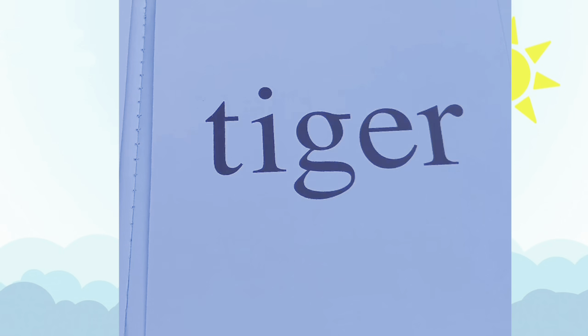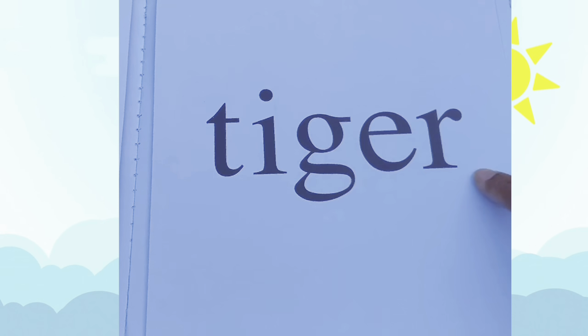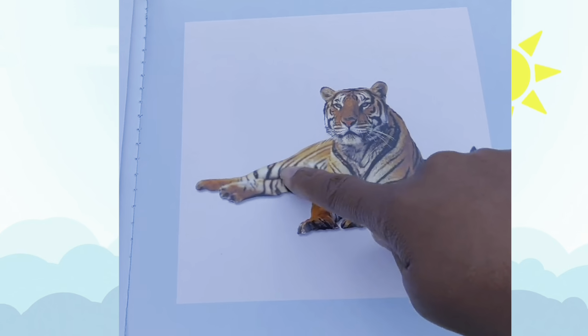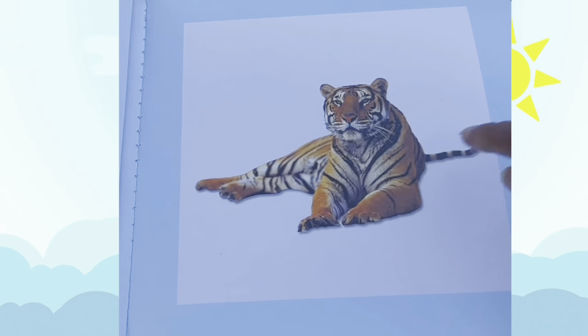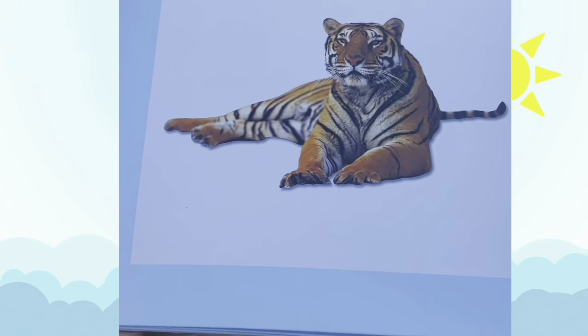Tiger. T-I-G-E-R. Tiger. Oh, can you growl like a tiger? Where are the tiger's stripes? You see the tiger? Tiger has a lot of stripes. The tiger is orange and black and white. See the stripes? There goes all the stripes. That's a tiger.